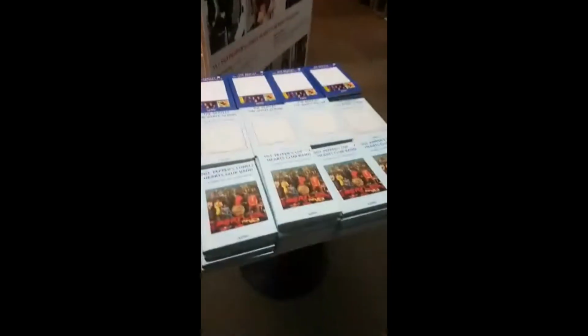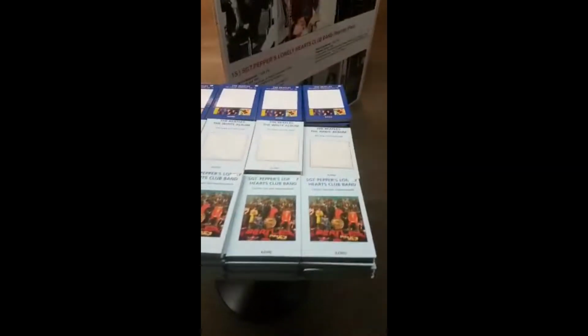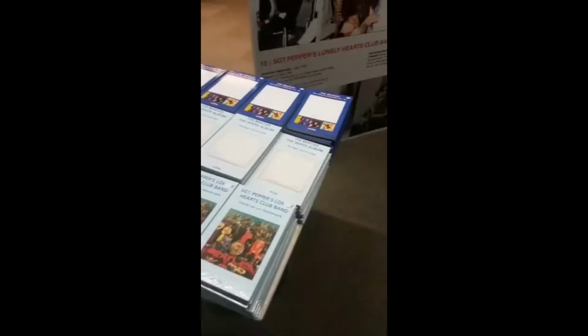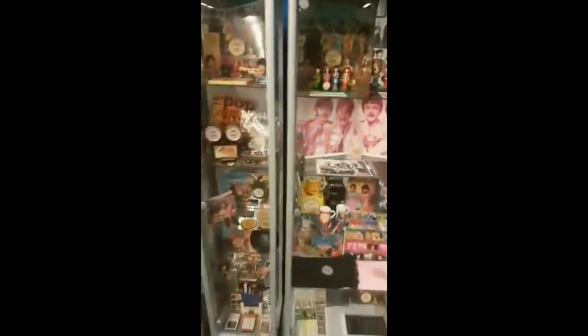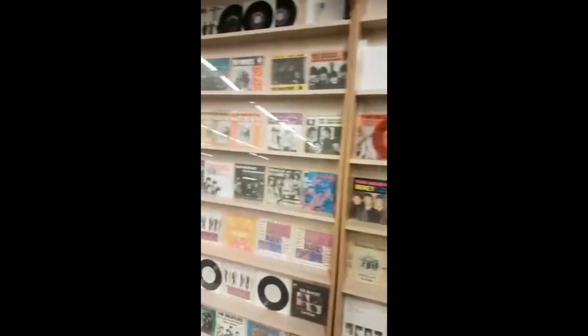This is Sgt. Pepper, and books that the owner of this museum, who is amazing, wrote through the years. All kinds of busts, dolls and memorabilia. Octagon singles.